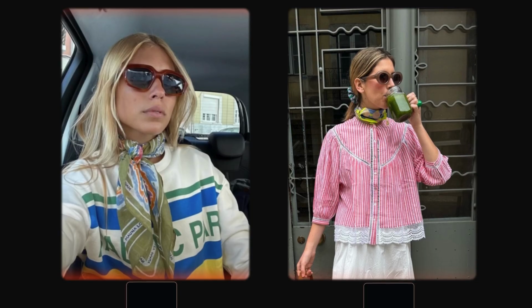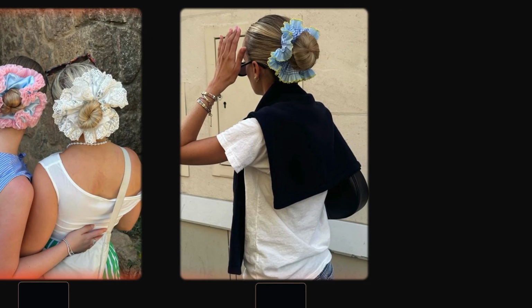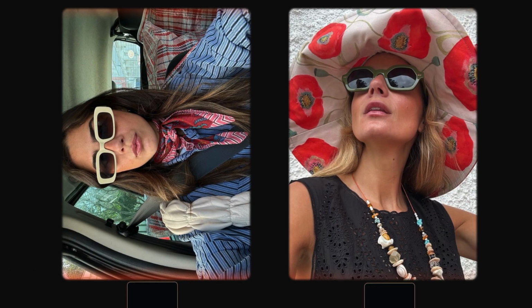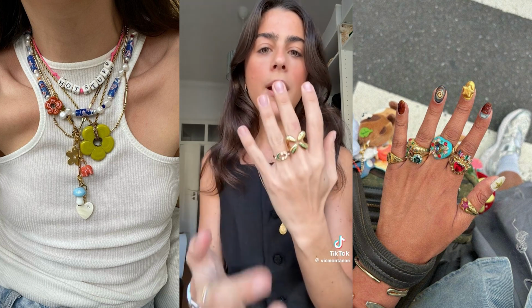That's why you see scarves tied casually around the neck, giant scrunchies, oversized hair clips, bows everywhere. Floral clips are definitely a fave, I've seen them more than once. And sunglasses come in all kinds. Some give off vintage vibes, others go for totally wild shapes that make a statement. It's all about being loud, playful, and owning the chaos.